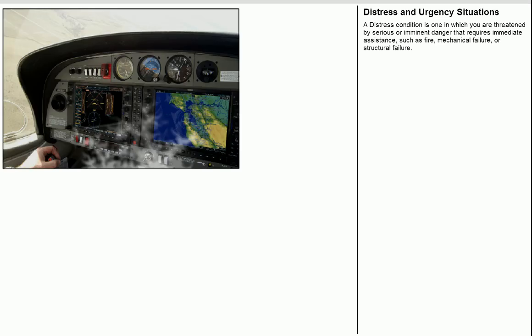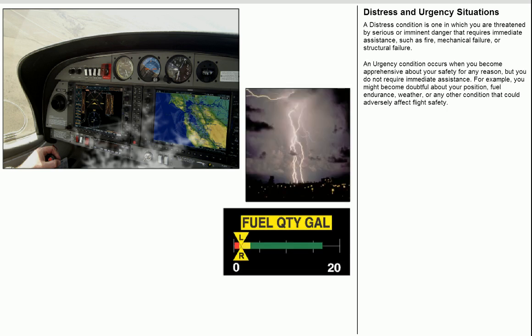An emergency can be either a distress or an urgency condition. The Aeronautical Information Manual defines distress as a condition of being threatened by serious or imminent danger that requires immediate assistance, such as fire, mechanical failure, or structural failure.